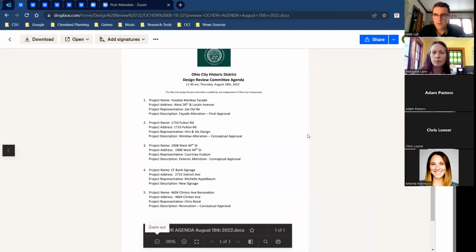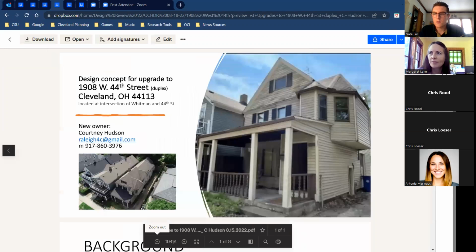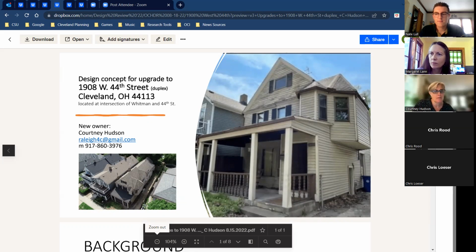So our next applicant is 1908 West 44th Street. This is an exterior alteration, also here for a conceptual approval, and the representative is Courtney Hudson. So Courtney, you can go ahead with your presentation whenever you're ready. Nate, thank you very much. Appreciate your time today, everyone.